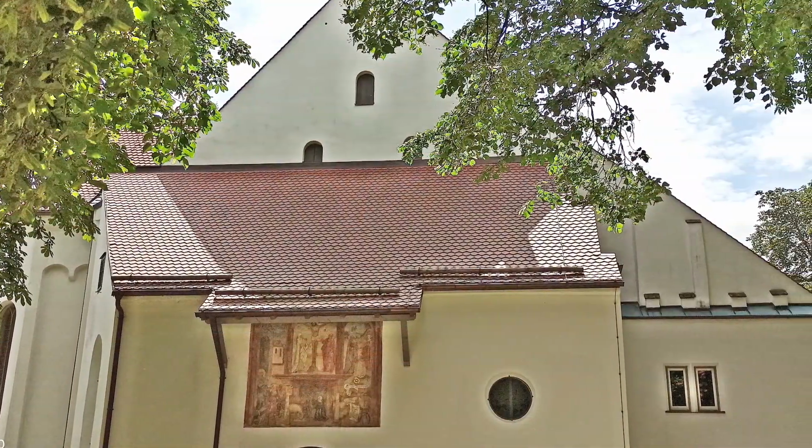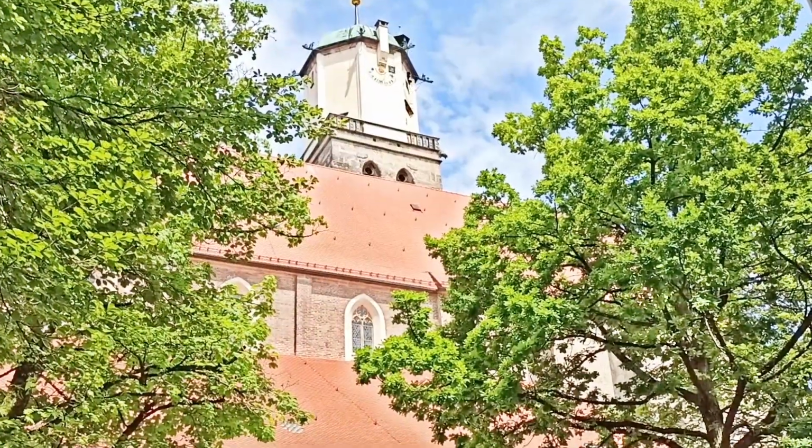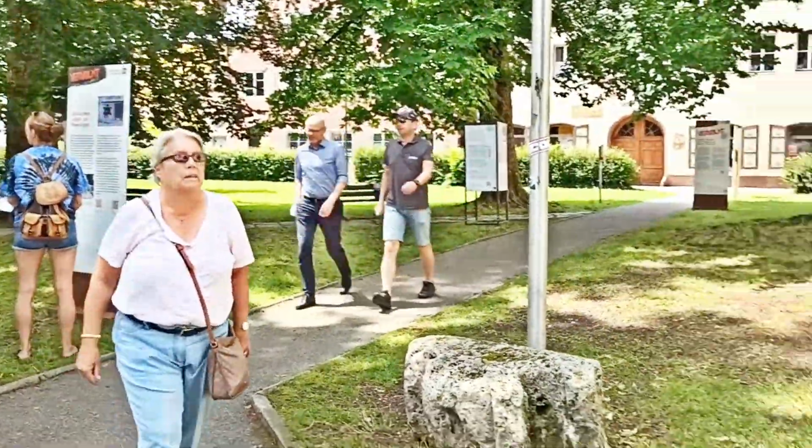On the left the so-called Children's Teaching Church. On the right the mighty parish church of St. Martin. Its tower can be seen from afar and at around 65 meters, it is the tallest building in the city.